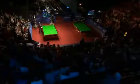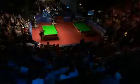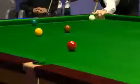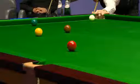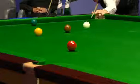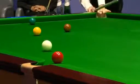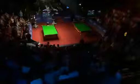Well, what a tense frame that was, Neil, as the curtain goes up, and the players will have the whole of the Crucible to themselves. But the red that Mark missed, you said at the time, this was a tough red. It was earlier on when there were 2 reds on the table. This could be missed, trying to roll that in because he was dead straight. The double kiss stuck it up for Ding, but there was a lot of pressure on Ding to clear up, and he did it very well indeed.